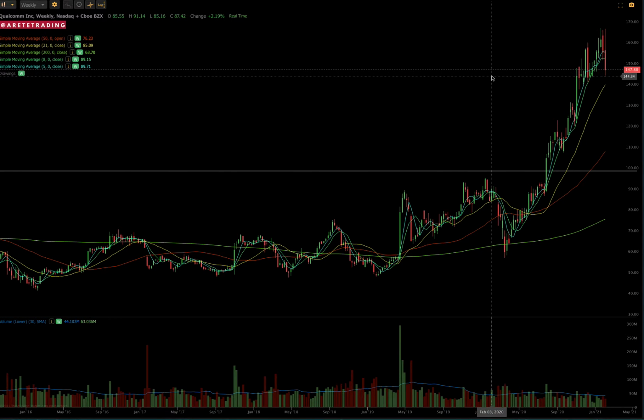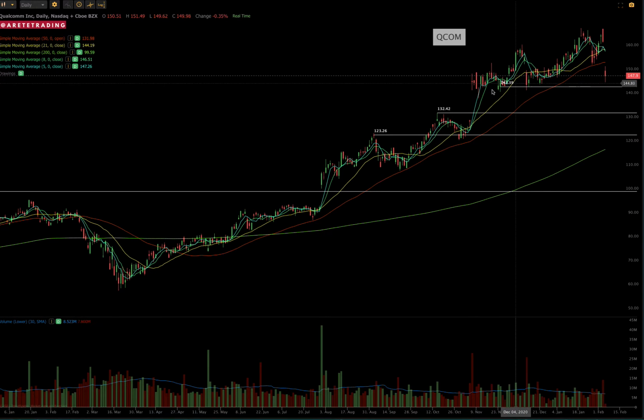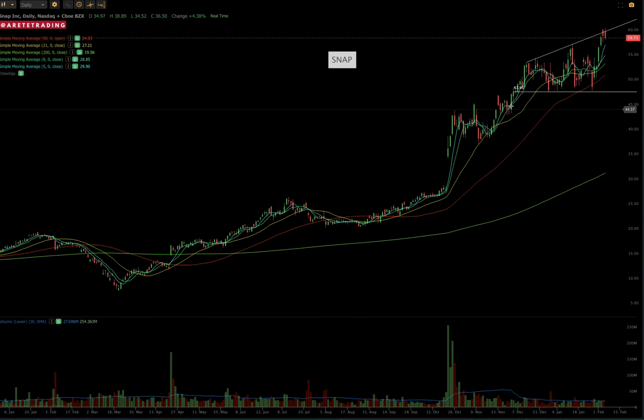On the weekly, we're pulling back. I don't really like this action, but let's get to the daily, which is more actionable. So right now, you just opened below your 50-day. And we have all these starting to point down. And the open and the close, I'm not rallying, I'm seeing selling. So that means that we're probably going to test this 143.39 level. And if we break that level, we're going to 132. So I would wait on that. I wouldn't do anything now.